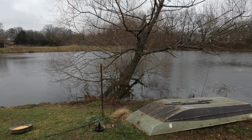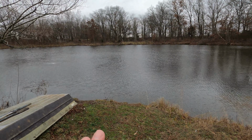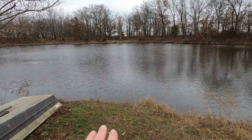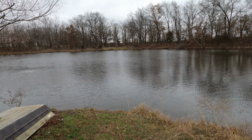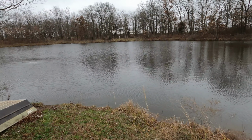So goal number 4 has to do with our pond. I seem to always set a goal for the pond and I never get it done. So hopefully this year is going to be different. I want to try to get in a fishing dock. If I can get a fishing dock put in off of this point, that'll be a huge improvement, being able to have somewhere to get out there and fish.